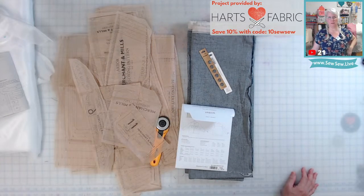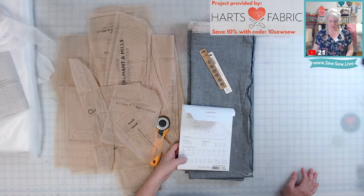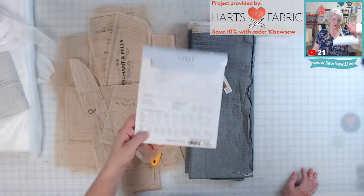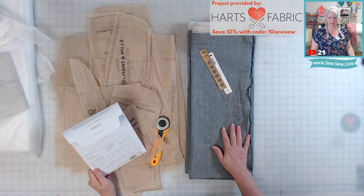I feel like with Wardrobe by Me patterns, I like the variety they have, but the sizing is kind of limited for men. It's kind of the reverse. So this time we are down here at the very bottom. I'm making the 34.